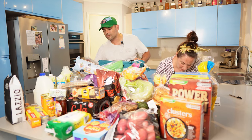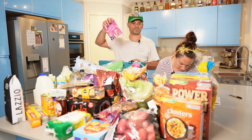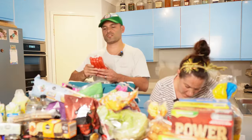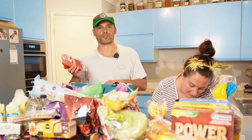Strawberries, $2.99. Cheese streamers for the fussy kids who won't eat fancier cheese, $4.29. You still love these things. Cocktail Franks. How much have these changed in price? They're good for the kids. For the 3 years that we've been here.